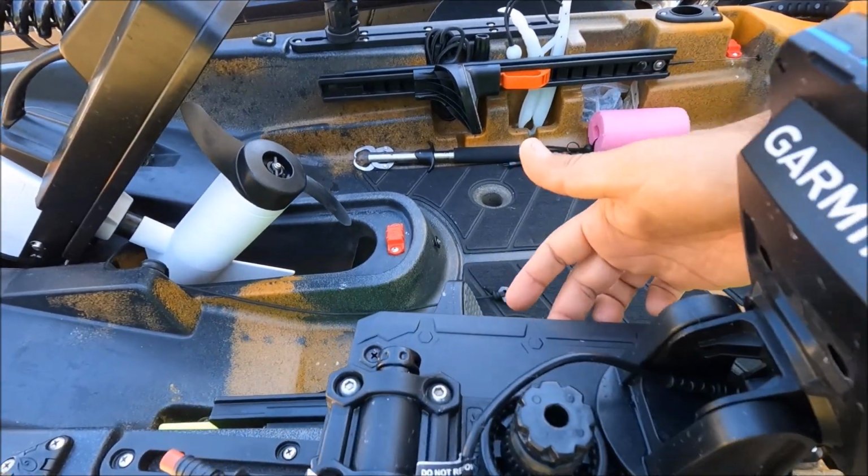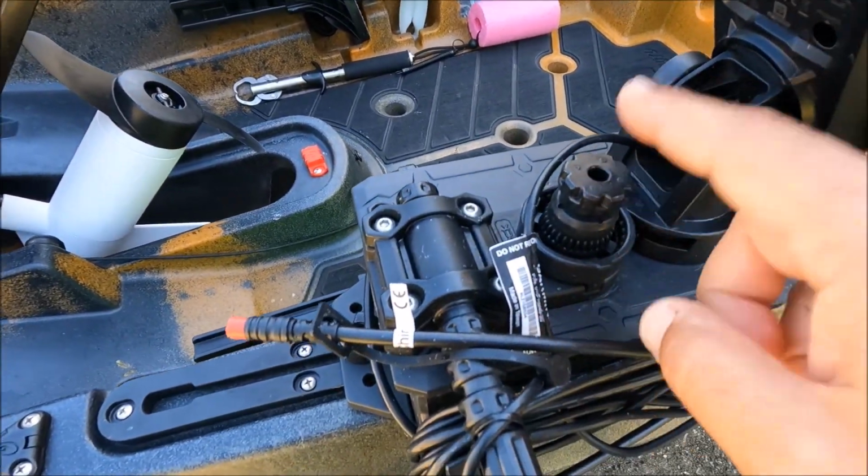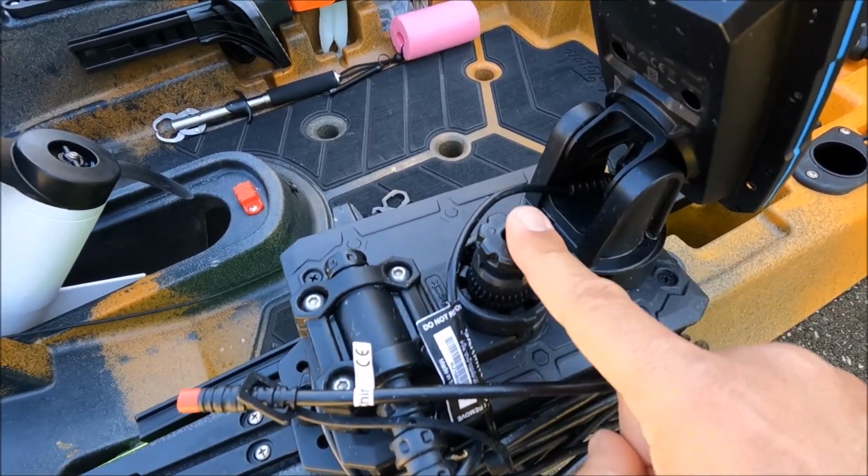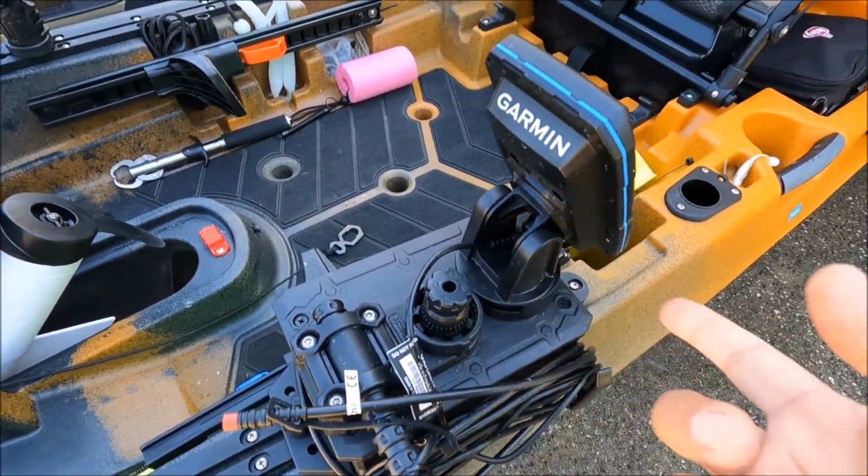Like I said, the battery goes inside. I even actually have a cold shoe. You could attach your remote here too if you like, but I don't. I just carry it on my neck. I feel most comfortable with that. So that's what I use, and I love it.